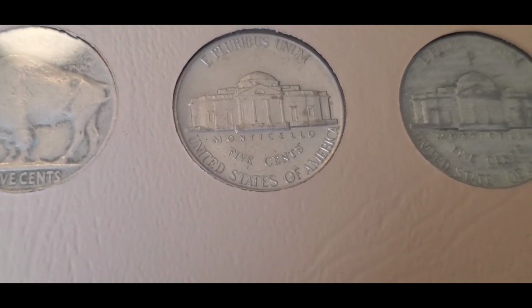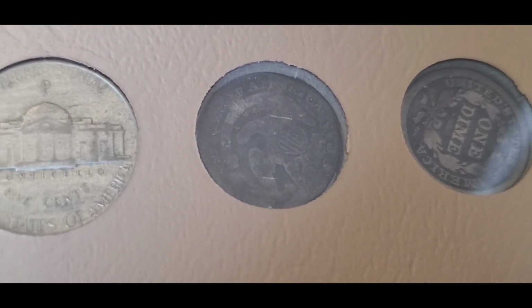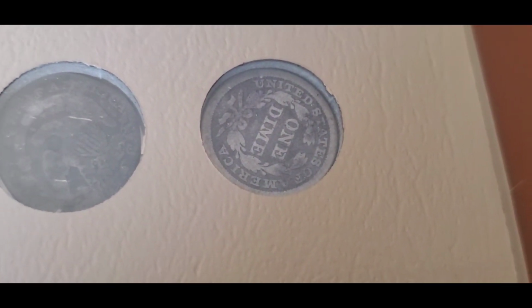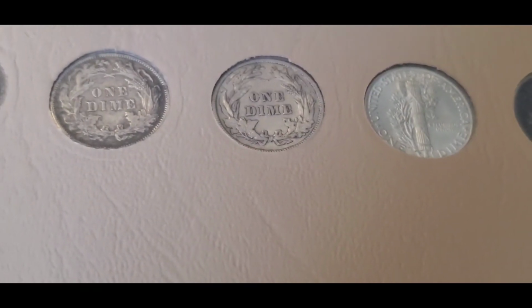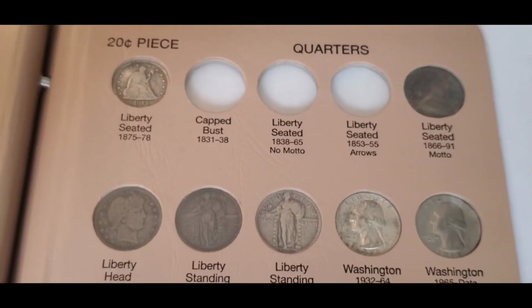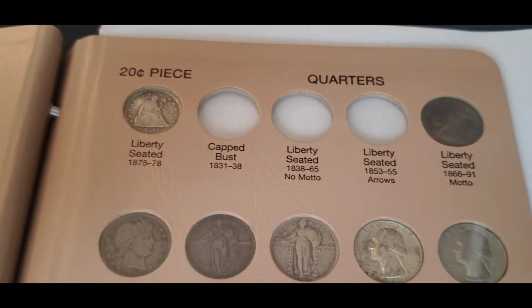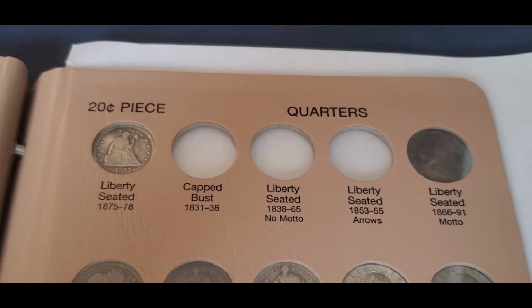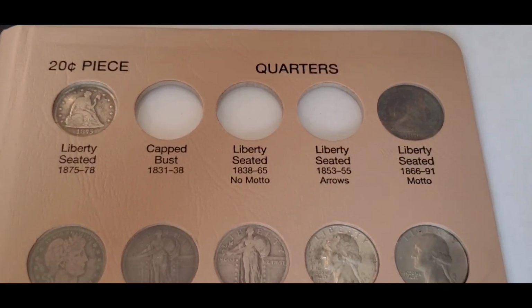The normal nickel, the war nickel, the 1827 dime, the 1852 dime, the dime with arrows, the 1888 dime, the Barber dime, Mercury, Roosevelt, and Roosevelt. On to the next page. This is the second most empty page for a reason. It has the $4 half and 3 quarters missing, but no big deal.